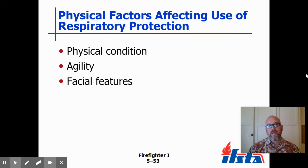Physical effects: factors affecting use of respiratory protection are your physical conditioning, agility, and facial features. Your physical conditioning is going to have a lot to do with this. We're talking about a bottle that we're wearing on our back that only has a limited amount of air, and it is heavy. If you're not physically conditioned to do this, it's going to keep you from effectively breathing for the full length of the bottle. You're going to drain that bottle pretty quickly. Your ability to be agile is going to be lost. Your flexibility, your movement, all that kind of stuff is going to be lost because of this. So you have to have good flexibility to begin with. The weight of that bottle and just the sheer size of it in some cases are going to minimize this.